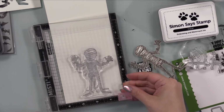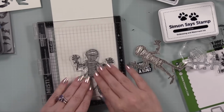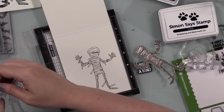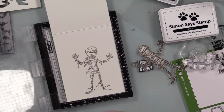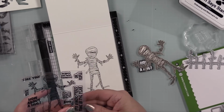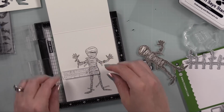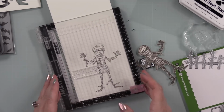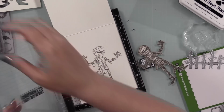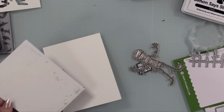And then my card base is going to be a top folding A2 white note card. And I'm going to stamp that mummy on the inside with that same cozy, positively saturated ink. And then I'm going to take a sentiment from that same set, figure out where I want to place that. And then I'm going to stamp that with VersaFine Clair Nocturne ink. So I got that lined up. Again, rub my fingers on there because it's a brand new stamp. Inked it up with the Nocturne ink, stamped it, and the inside of the card is complete.